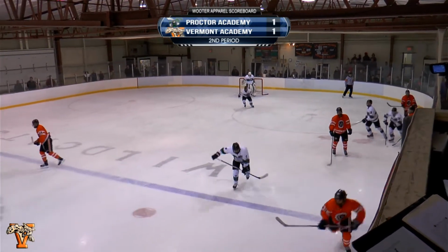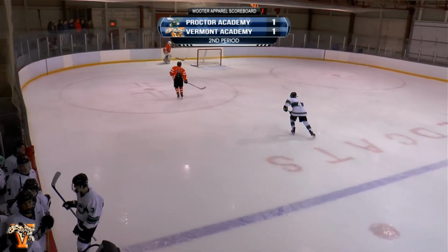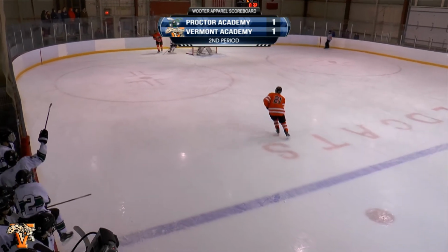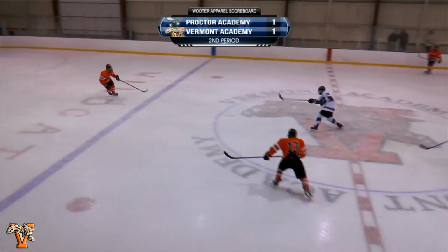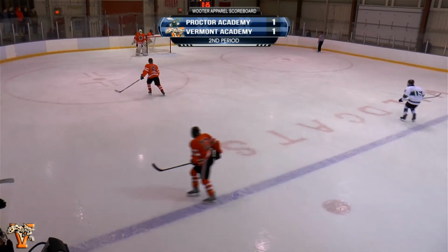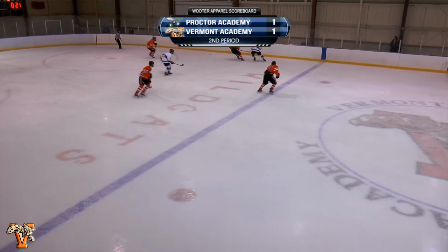45 still on the power play. It's got to feel like an eternity for Proctor here, who are finally able to get that line shift they've been calling for a little bit. Regan leaves it for his defense. Oh, and that narrow pass is broken up. McDonald will try again. Blake, one of the brothers from Santa Clarita, California.